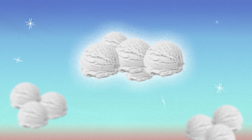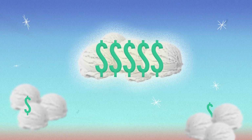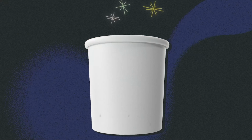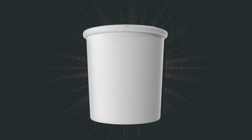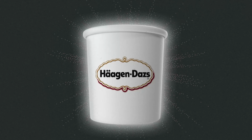See, back in those days, a pint cost less than 15 cents, but they were gonna charge 75. And they were of course planning to use nothing but the best ingredients, so the quality would be there. But how would they communicate that quality before someone had the chance to taste it? The marketing strategy was simple. They'd brand their ice cream as something exotic with old world European sophistication. And just like that, Häagen-Dazs was born.